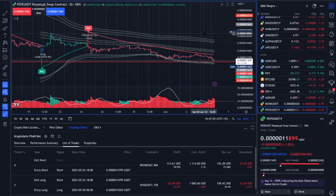So yeah, I like isolated for this sort of thing. Yes, you can liquidate, but it only takes out the percentage of capital that you really gave to that particular trade. So anyway, I think that's enough. That pretty much wraps it up. What's my sentiment? I don't know. We really need to wait for confirmation before I can give you that.